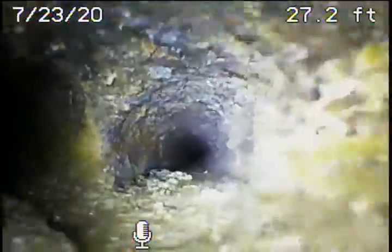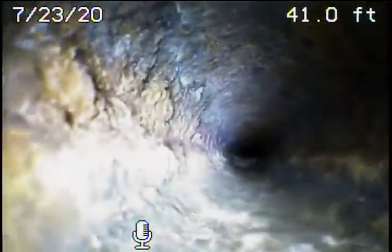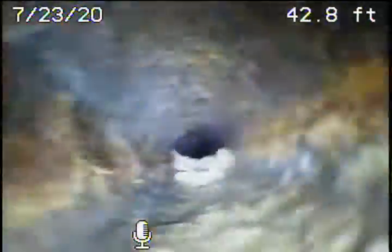Right here we have a lateral. This is going to be picking up the three guest bathrooms on the rear of the house. Master bathroom's on the far right side. You see we still have buildup all along this line.